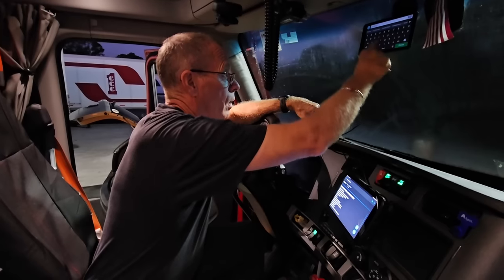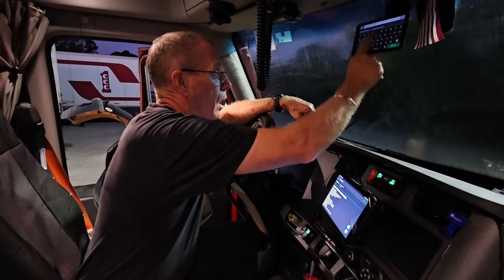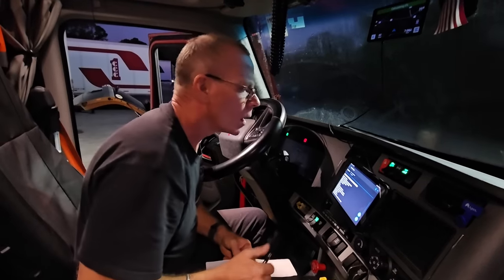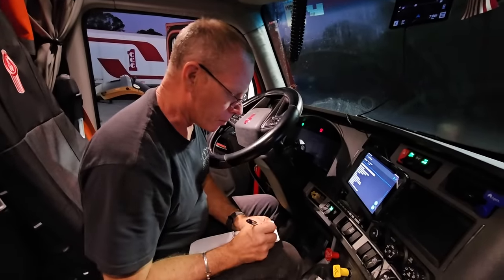Luckily, we bought one. Oh no, that's supposed to be for the GoPro. Oh, so now you're short a memory card. How come we didn't get two for you? I got some more in my briefcase.